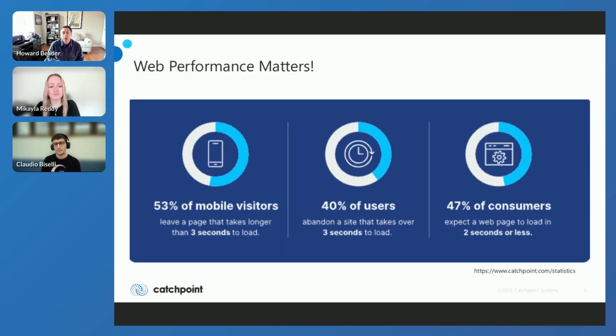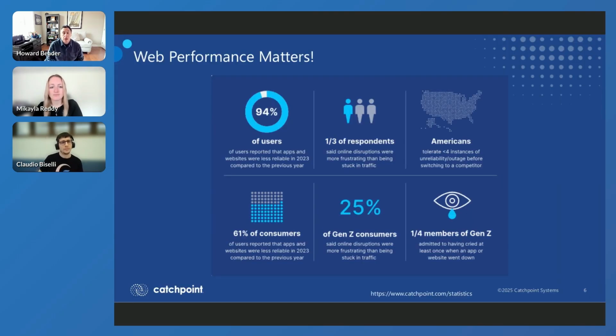Now, we're all here because we know web performance matters, right? If you look at some of these stats, it's amazing what the expectation is today. 40% of users will abandon a site that takes over 3 seconds to load. 47% of consumers expect a web page to load in 2 seconds or less. Did you hear that? 2 seconds or less. That's incredibly fast. And that's why web performance optimization is hugely important. It's the front door for many of you to your businesses.